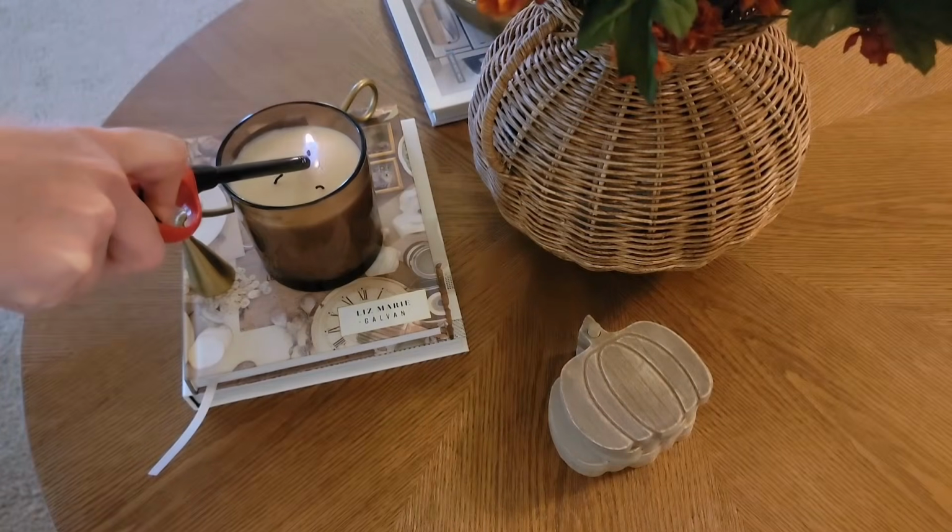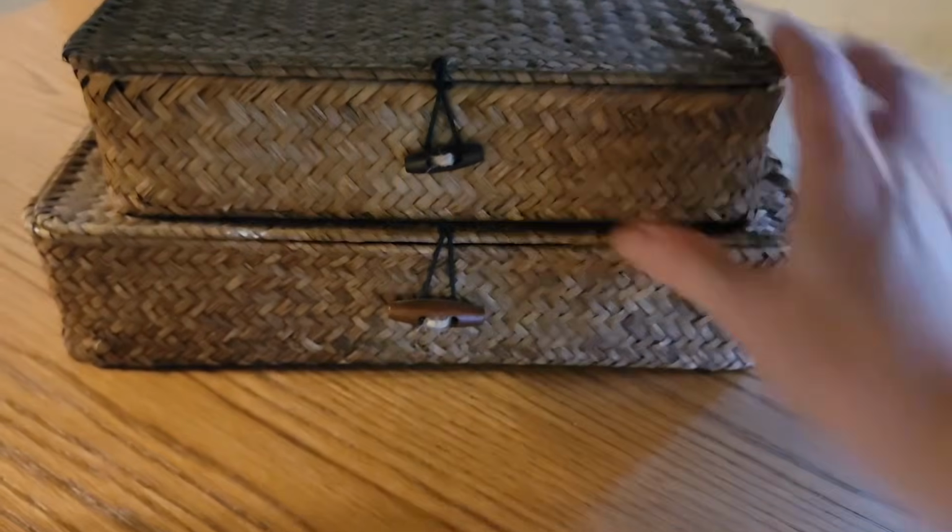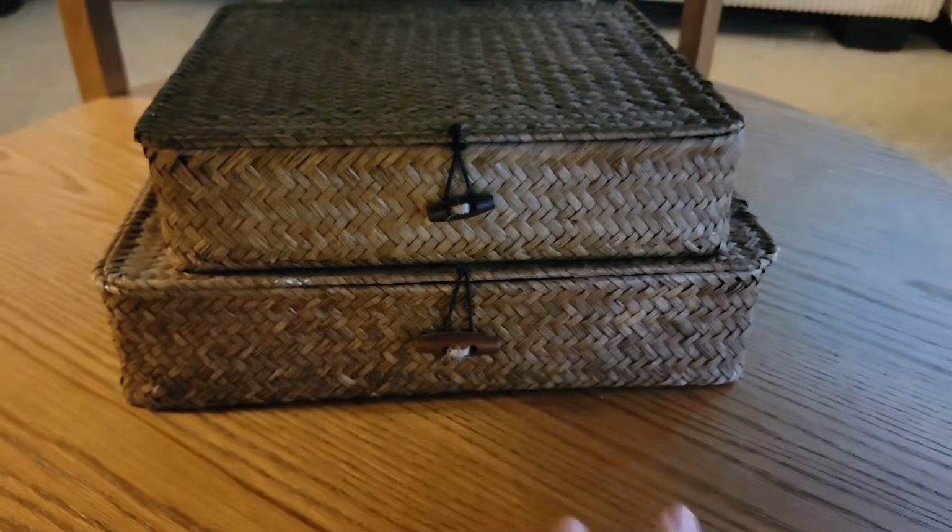And here I'm lighting my cinnamon apple donut candle, and then I'm adding these wicker decor boxes to the bottom shelf.